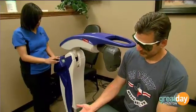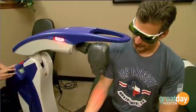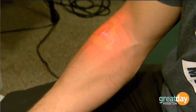Wow. Yeah, it's a pretty fancy machine. We've taken 10-year-old injuries with this that just didn't heal and started that process again. And I mean, chiropractic is something for all ages. You can do this with kids, you can do it with elderly people. It's grown so much, I feel like, in the last 10 years or so even.